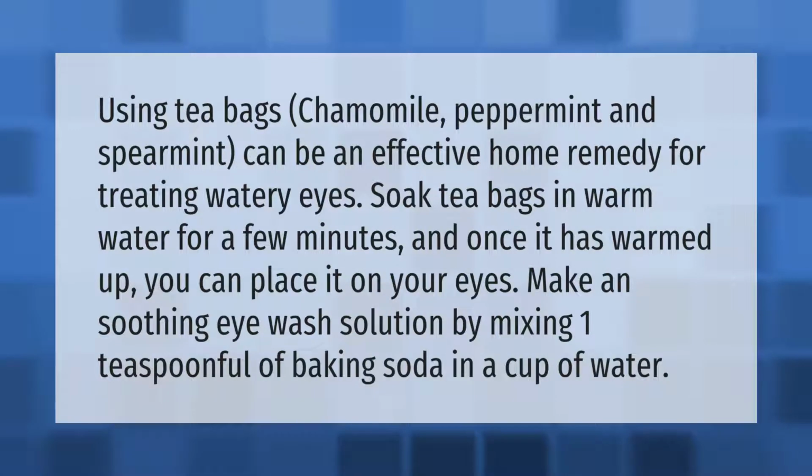Using tea bags, chamomile, peppermint, and spearmint can be an effective home remedy for treating watery eyes. Soak tea bags in warm water for a few minutes, and once it has warmed up, you can place it on your eyes. Make a soothing eyewash solution by mixing 1 teaspoonful of baking soda in a cup of water.